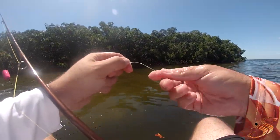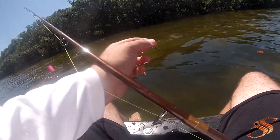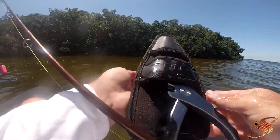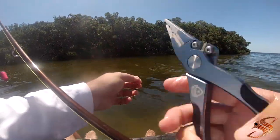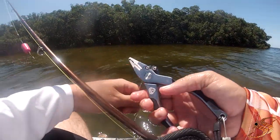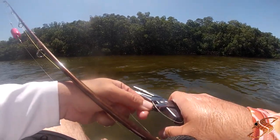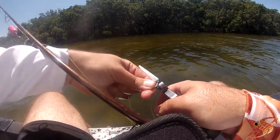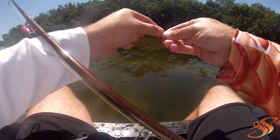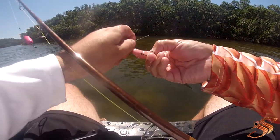All right, guys, so when you start to see this leader chafe, take the time and change it. I've seen so many fish lost by people not doing their due diligence with a simple hook or line change. It only takes a second. I know, in the spur of the moment nobody wants to cut off leader and retie, but what if you get that big boy and it breaks at the hook? Could have been prevented.